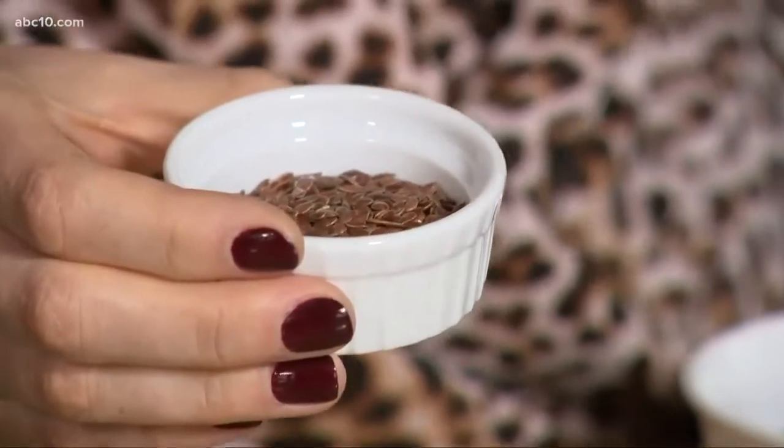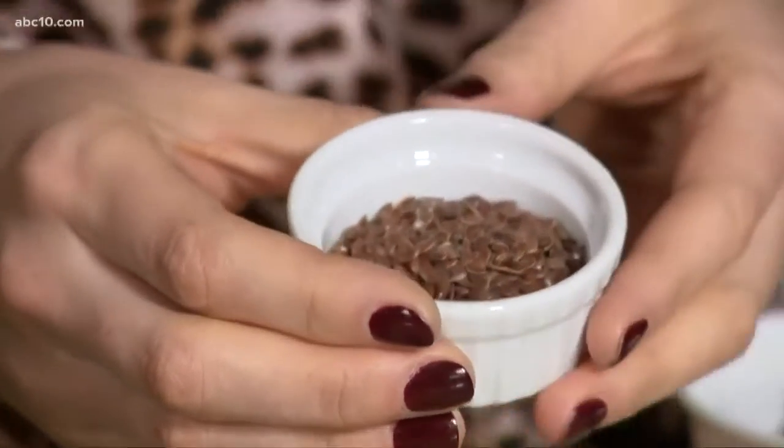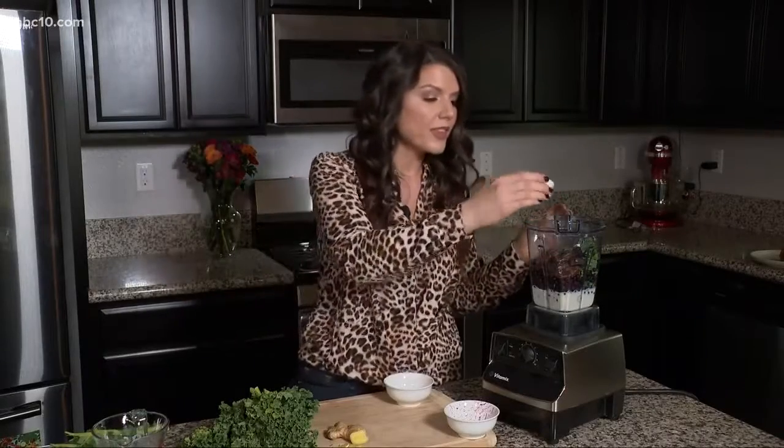Then I'm going to add flax seeds. I like to use flax seeds because they are packed with a cancer-fighting compound called lignans. Lignans are in a lot of plant foods, but flax seeds have more than any of the foods out there. So this is something that I try to add every day.